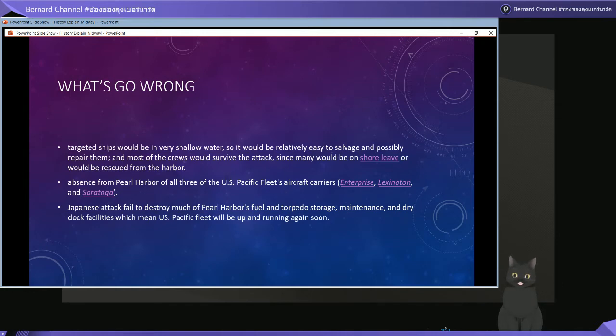This was shown in the movie Midway, the movie that was shown recently in theaters last year, where the American planes arrived at Pearl Harbor very soon. Why? Because Enterprise was heading back to Pearl Harbor. So at the moment of the attack, the Enterprise could launch planes to intercept the Japanese planes wreaking havoc on Pearl Harbor. So this is a problem.